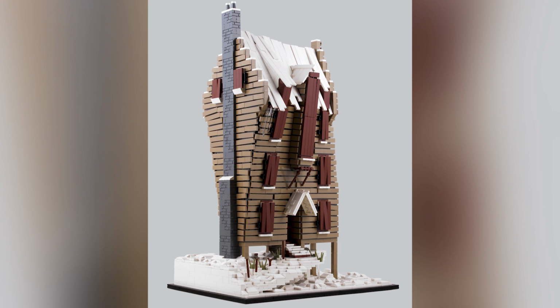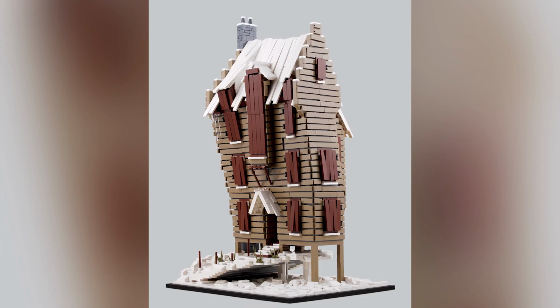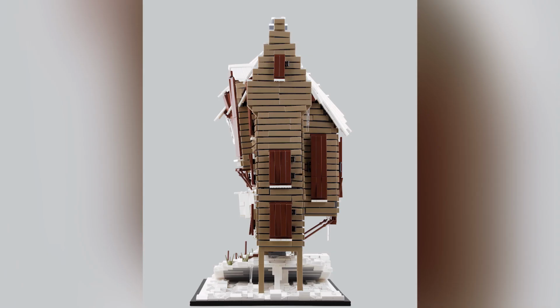Because this is such a weird, haunted, decrepit place, the architecture somewhat reflects that, and the whole thing just feels very unsettling. I think Thorsten Bonsch did an excellent job by making the elements on the outside relatively simple so you can focus on the strange and interesting shape that is the Shrieking Shack.